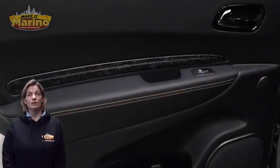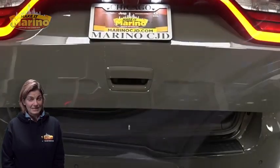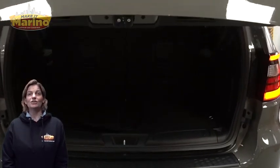10.1-inch touchscreen, navigation, rear backup camera, dual zone temperature control, heated rear seats, power sunroof, 5.7-liter V8 Hemi engine, and so much more.